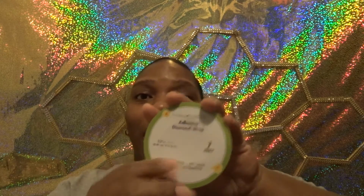Alright, next I'll be going on to the crafting things I have found. I was so glad to see that they had back the adhesive diamond wrap, 7 foot. This time I was able to get the clear diamond ones. So I grabbed all of those. They're 37 inches by 7 feet. They're good for scrapbooks, gift bows, crafts, and decorating. So you'll be seeing a lot of these in my crafts coming up.